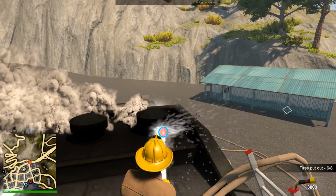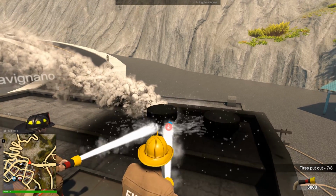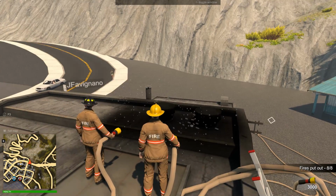Yeah, I like the fact that we can already, or have to already, use our ladders, too. Yeah, that's really cool. I can't wait till we can use the ladder on the ladder truck. Oh, yeah, that'd be nice. Definitely. And bam. Look at that.